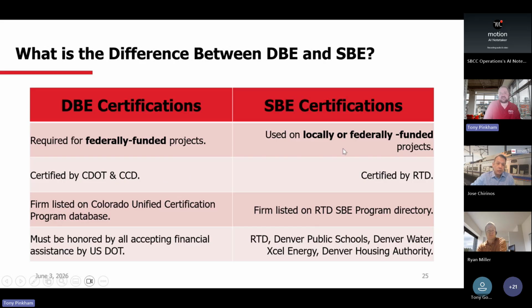For SBE certifications, you're certified by RTD. City and County also has their own SBE certification program, but keep in mind, two completely different agencies, two completely different certifications. So if you're certified in one, it doesn't make you certified in the other. Just keep in mind that RTD's SBE certification program is a standalone certification program. It's fostered by RTD, and RTD implements all of our rules, so on and so forth.